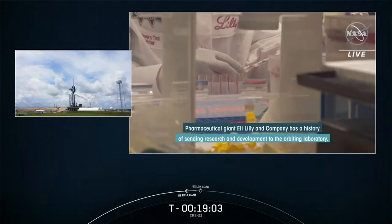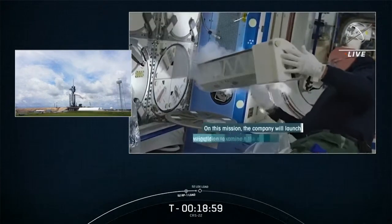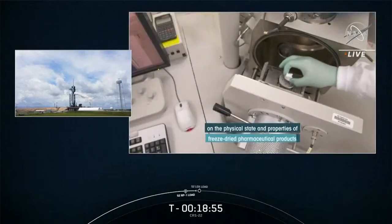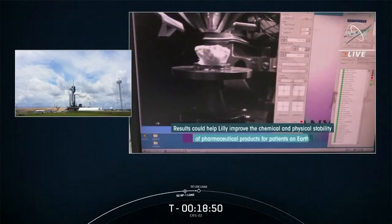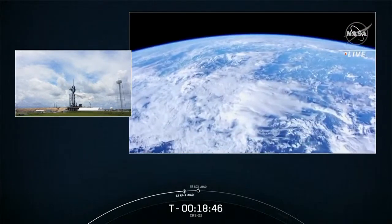Pharmaceutical giant Eli Lilly and Company has a history of sending research and development to the orbiting laboratory. On this mission, the company will launch an investigation to examine the effects of gravity on the physical state and properties of freeze-dried pharmaceutical products. Results could help Lilly improve the chemical and physical stability of pharmaceutical products for patients on Earth.